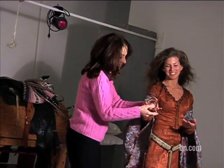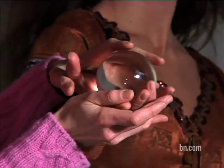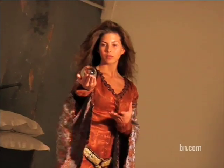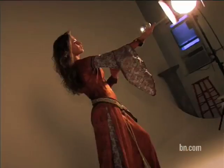I start off with photography, which we always do. Just curl your fingers around it. Let's try that, but look out and be powerful. She's holding an orb of great power, and I instructed the model to come across that way. I just wanted that sense of power and majesty.